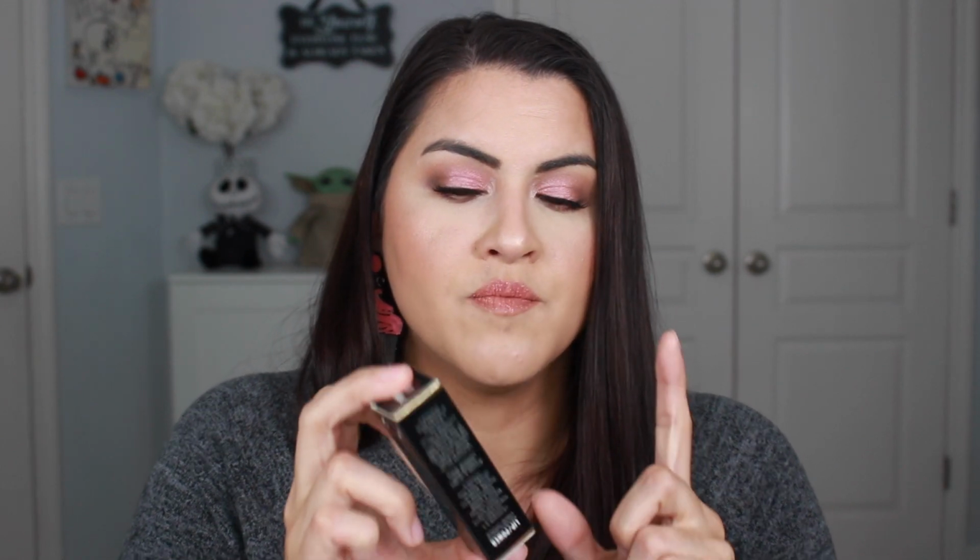But if I'm not mistaken, I have used this brand before and I really like it. It's more of a watery formula, so it gives you enough time to set on your lips before it sets into place. So you have enough time to kind of play with it and really fill in your lips.